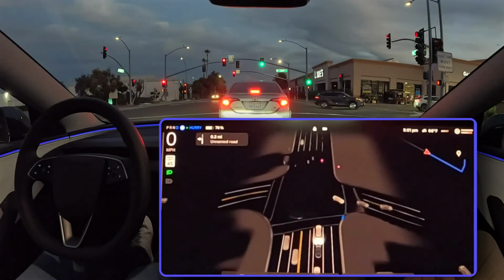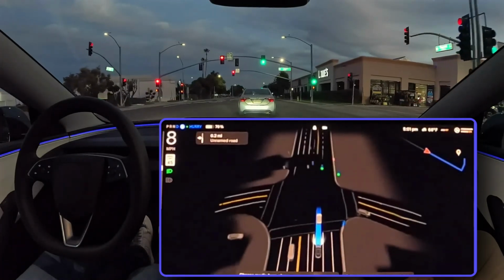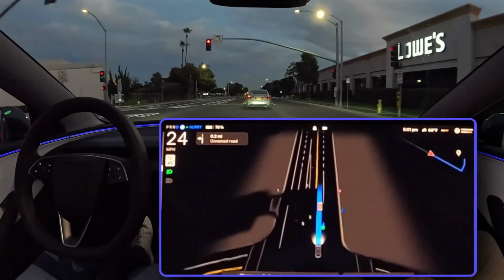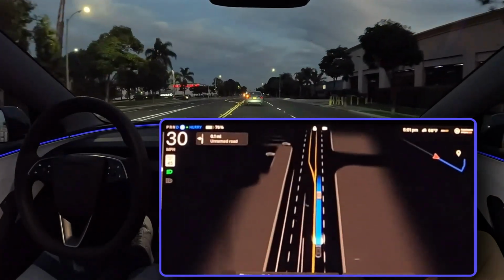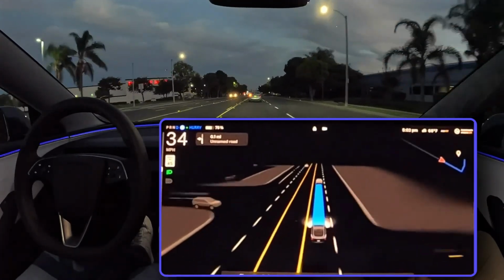Well, how do we make sure that these AI systems are fair? That they're programmed to make good decisions in tricky situations? How do we prevent them from being hacked, or misused? These are all things we need to be thinking about as this technology becomes more widespread.